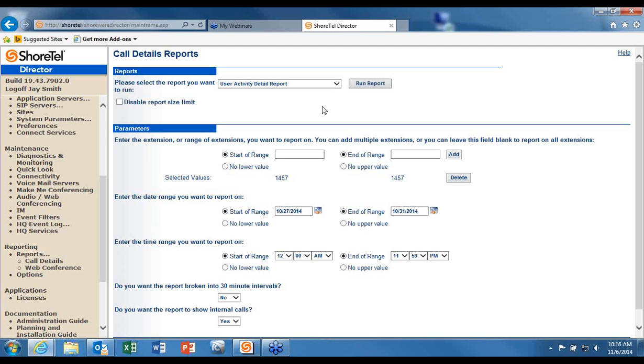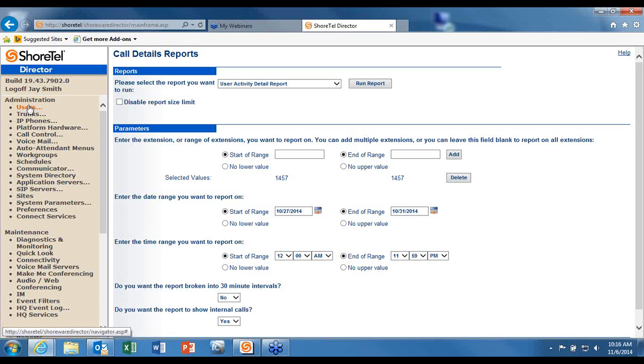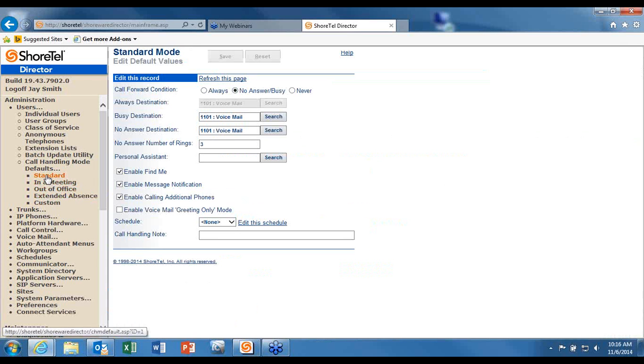One of the other things I want to show you guys is call handling defaults. I'm going to come back up here. I'm in administration under users, and you can set the defaults for the entire user group. So call handling mode defaults right here. When I click on that, I pick the mode that I want to make changes to. I'm going to start with standard. So what I'm doing is setting up the call handling defaults for all my users in standard.